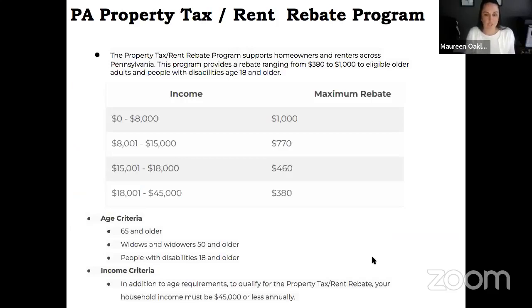So there are a few changes to the program this year. So when we look at projecting how many eligible people would qualify, it does become a little challenging because in prior years, the state only rebated up to $35,000 of income, and they've moved that threshold up to $45,000 of income.